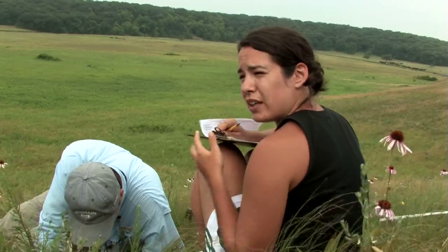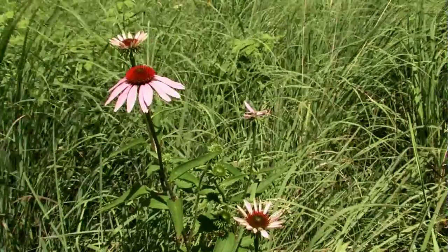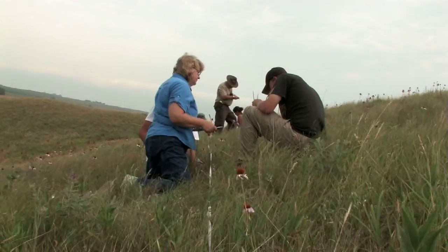It's nice to be in the prairie and learn about it instead of just sitting in the classroom and looking at pictures of flowers or bringing in flowers. The prairie is the classroom for us. Professor Darrell Smith from the University of Northern Iowa is an expert on prairie ecology.